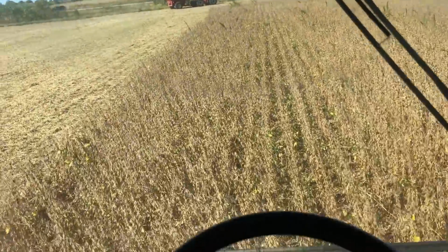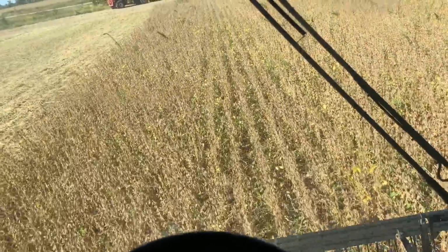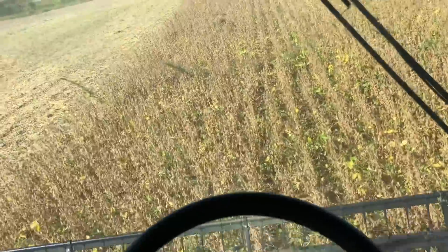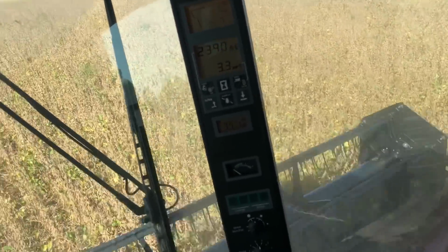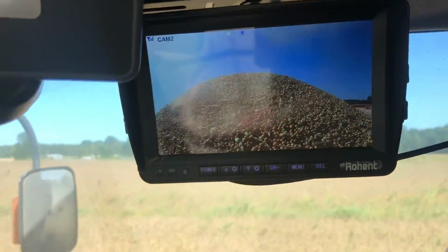We've got sun and wind today, so they're definitely drying, but I would like to see them just a little bit drier. But yeah, you're getting docked for that moisture, but you also have to figure you're hauling more water than you are beans, so it weighs more, and you're getting paid by the weight, so it all averages out, I think. But just about full again.